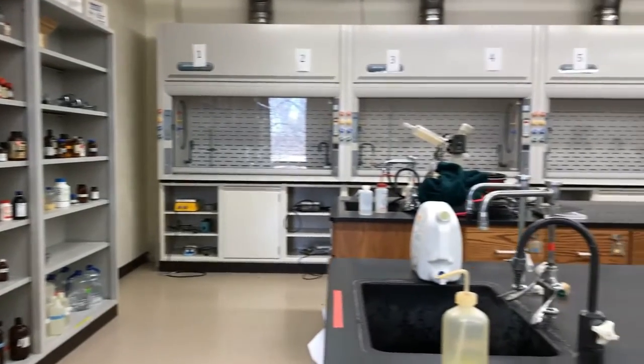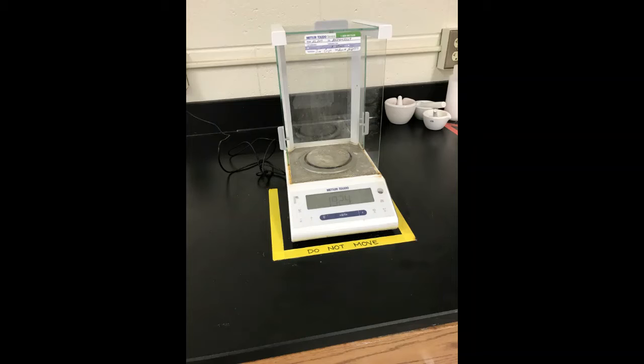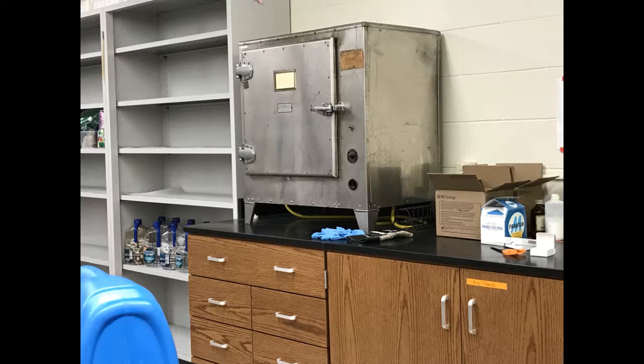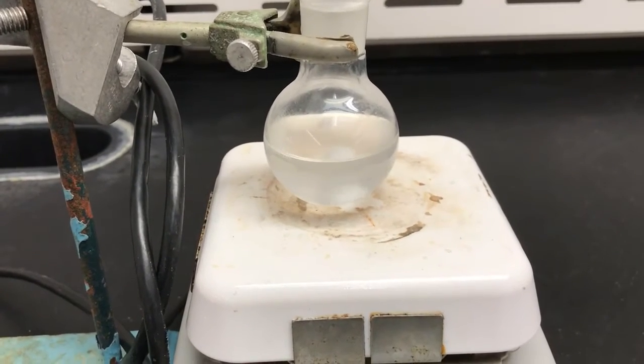I was then able to enter the lab for the first time. It took a while for me to learn where all the equipment was and how it all worked. The scales for measuring solids, the hubs for mixing and heating solutions, the different waste bins, and so much more. Finally, I was able to start my experiment.